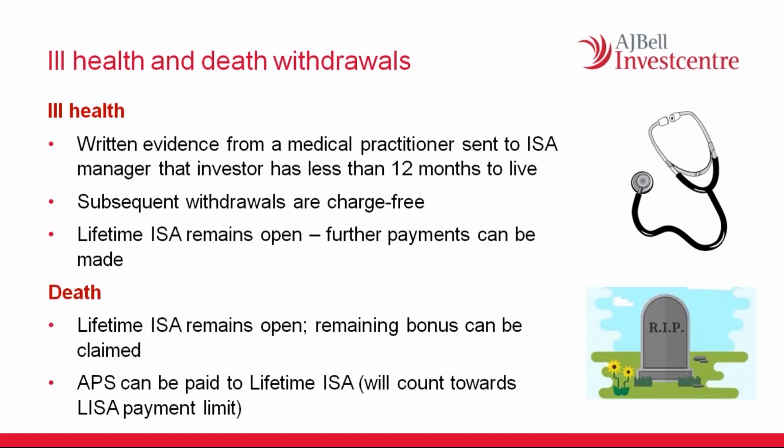And as you would expect, on death, there is no withdrawal charge. The lifetime ISA stays open. Any outstanding bonuses can be claimed. And on death, the spouse or civil partner will inherit an additional ISA allowance. Now, this applies across all different types of ISAs, and lifetime ISA is no different. This additional ISA allowance is called an APS, an additional permitted subscription.